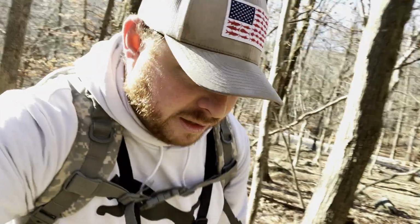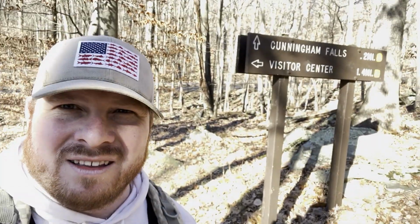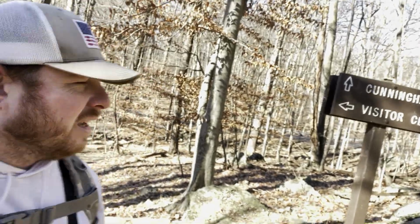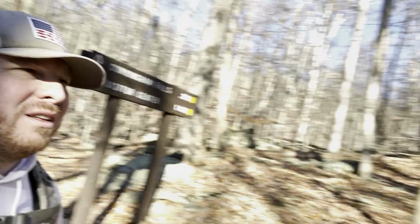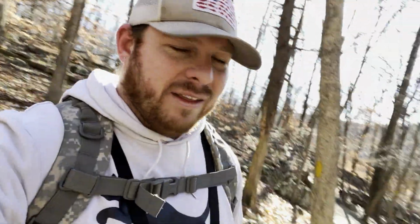Coming up to a sign here. Is that gonna be backwards in the video? That would be aggravating. There's another trail this way. That's not the long loop. I don't know what that's about, but it says Cunningham Falls, 0.2 miles. Very good. Across this road over here.